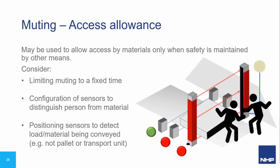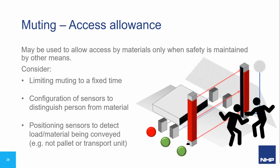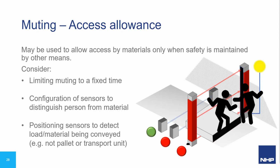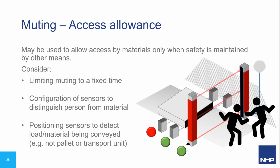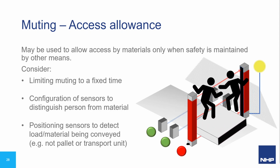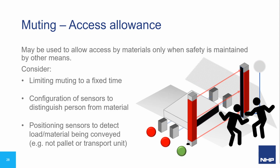We need to be careful with muting so that we're only detecting the material that needs to pass through the light curtains and not anything else. If the sensors pick something up that's moving too slowly or too quickly through the muting sensors, then it is likely that that is not the material that we want. Likely someone is trying to defeat the safety system, or it could even be an empty pallet.